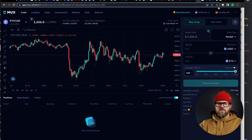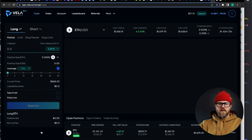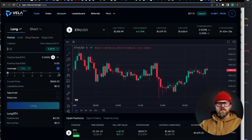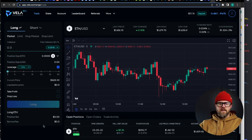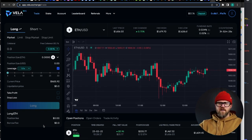I believe you can also do that on Vela, although right now on Vela's trade platform, I believe the highest on my account at least is only 30x. I think I've seen up to 50x or higher, and I think I've heard mention of higher both on GMX and Vela, so it could just be based on how much you have deposited.